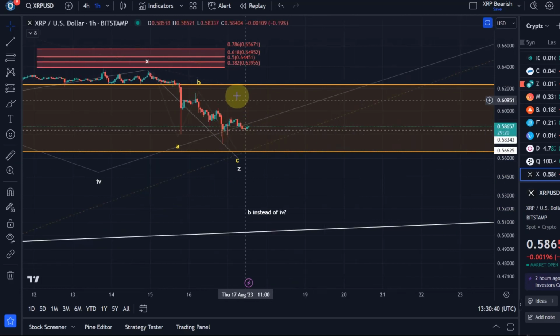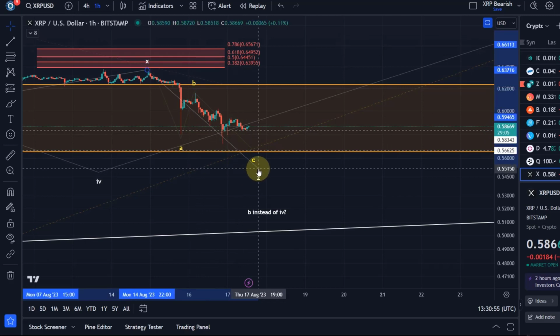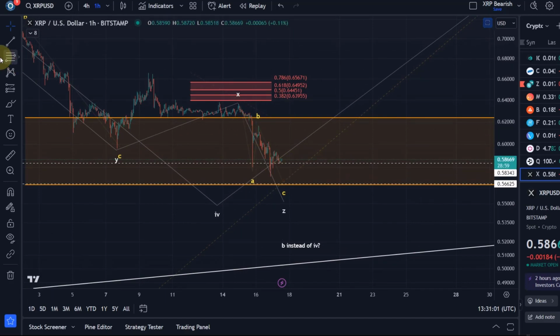Overall, my preferred interpretation on the micro level is that an A wave was done, a B wave was done in 3 waves, and we're now coming down in a C wave, which probably needs another low, the way this looks, at least one more low. But either way, we cannot identify a lasting low at this stage.